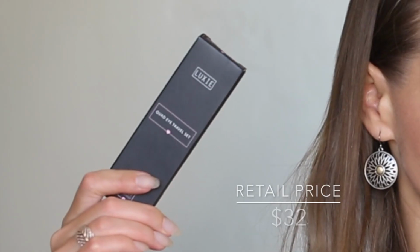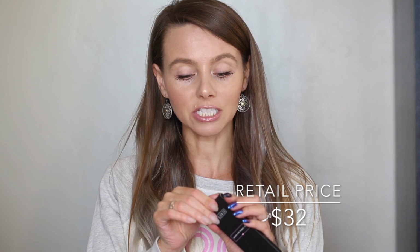LUXIE Beautiebee mini set. It is a travel kit. And I probably have all LUXIE Beautiebee brushes because I have a whole big set. I do like LUXIE Beautiebee brushes and I work with them. But this is a mini set, just to put in your little baggie for the travel, and I think they're really cute.